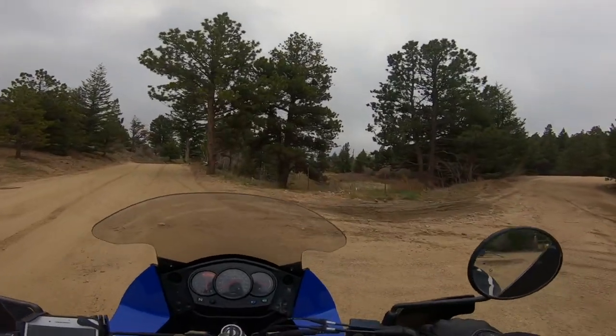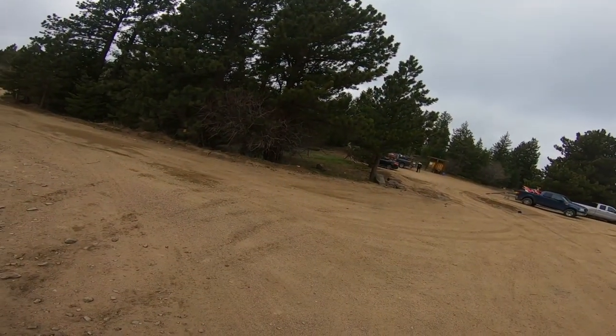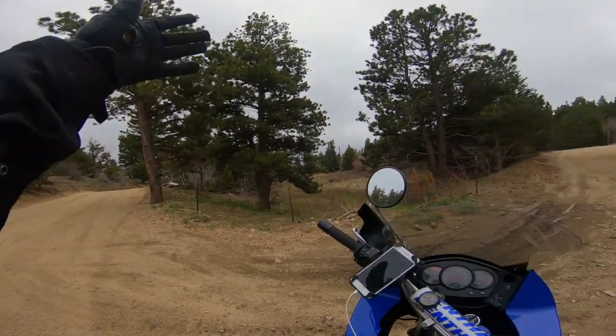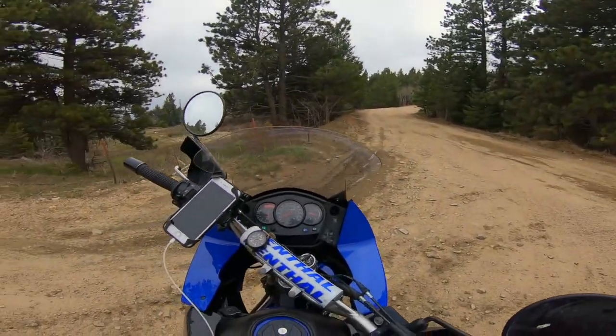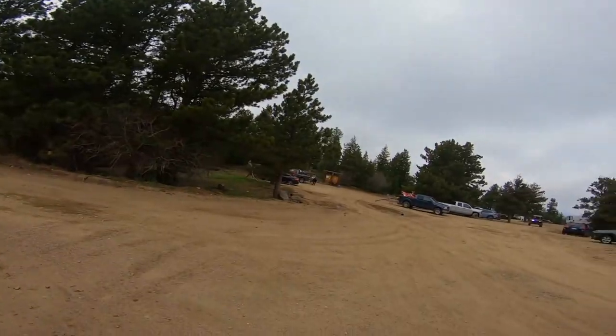Canyon from Boulder all the way up to Nederland. So Boulder, Nederland, Canyon, there's a road that ventures up this way. We're gonna cut right and pop out on the Peak to Peak Highway.